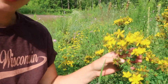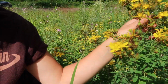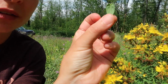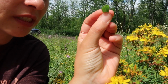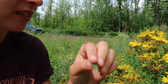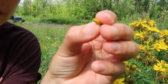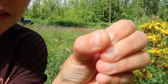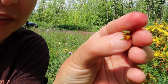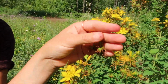Now for harvesting this, I am going to pick the top ends of it, and so I'll use the flowers and the top leaves. St. John's wort scientific name is Hypericum perforatum. And you can tell by when you look very closely at the leaves, they have kind of like these little pinholes to them, especially holding it up to the light. You can see that. And then the medicine here, if you can see, I picked a bud and I'm gonna squish it in my fingers. And do you see that nice red color that's coming off onto my fingertips there? So that is the medicine. That's what we're after. And so with this plant, I'm gonna make an oil.